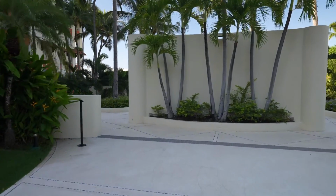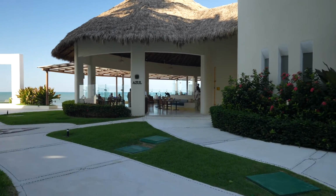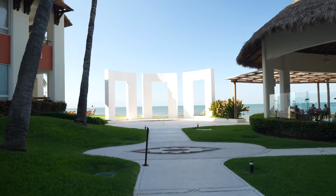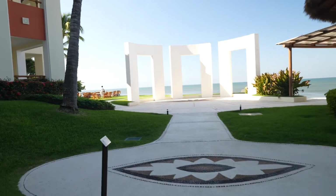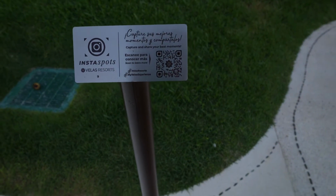We'll see. This is the breakfast to lunch buffet, Oceanfront Azul. Right here is a cool spot to take a picture. Mike says that they have ceremonies right here, wedding ceremonies. Oh, looks like they're setting up for something over there. They have all these places where you guys can stand and take a picture.